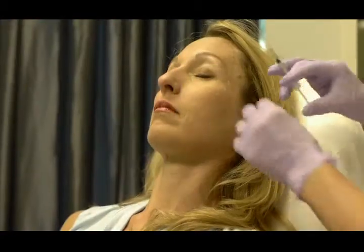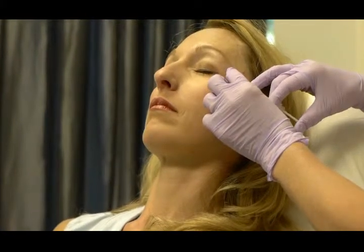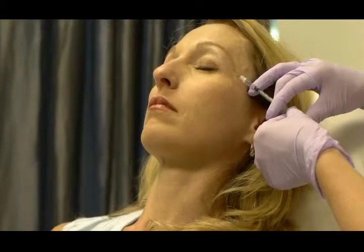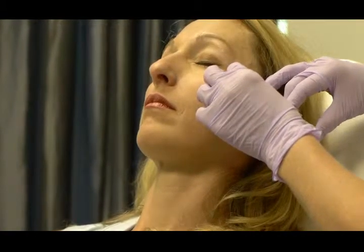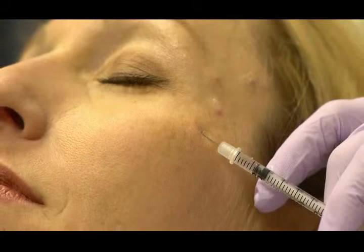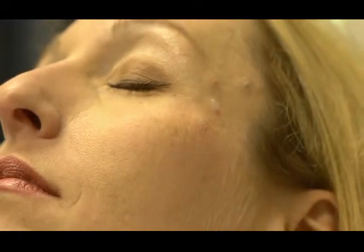People are often very surprised by how easy a Botox treatment procedure is. The needles that are used to inject the Botox are very, very small, and the most typical response that I hear after doing a Botox treatment for the first time is for the patient to say, "Is that all? Have you really done it?" Because they can't believe that it was as easy and simple as it is.